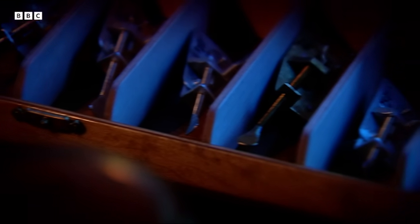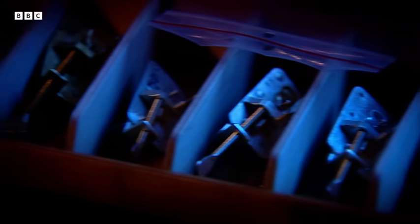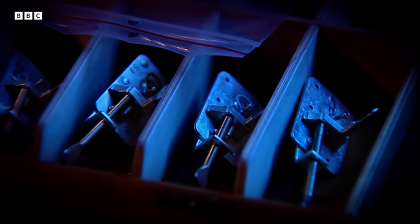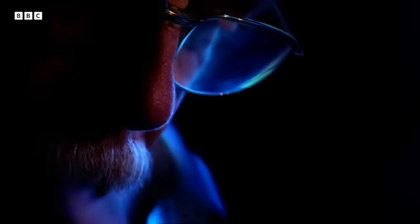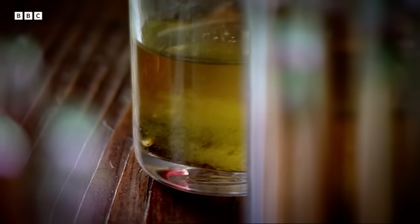Van Leeuwenhoek built a staggering 247 microscopes, a new one every couple of months for over 50 years, and told nobody how he made them. We've placed a drop of my lake water onto a slide that slots into the device. With a bit of luck, I'll be able to see what Van Leeuwenhoek saw.